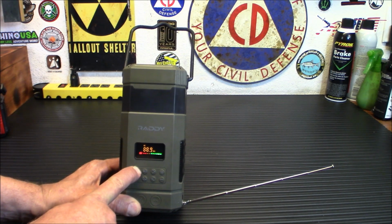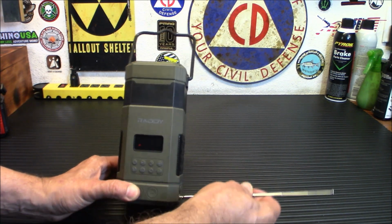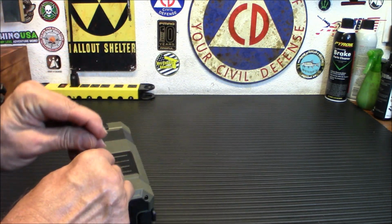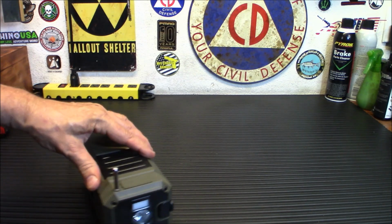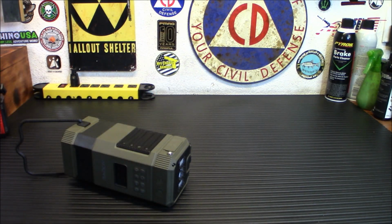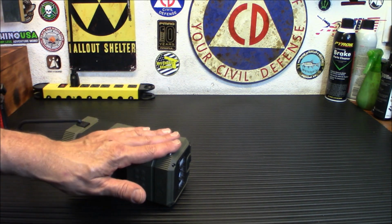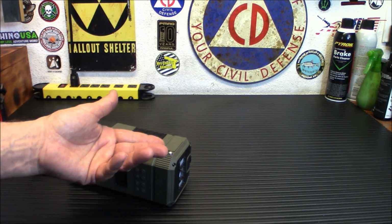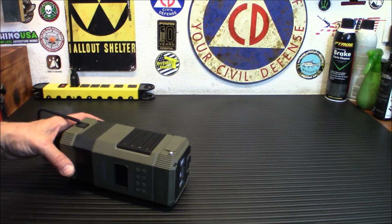And I want to show you that this not only has that, but it also has a very powerful flashlight on it. Actually pretty respectable. I do want you folks to know, be careful with this. You got to give it a good shove down. It was really weird. When I got this radio, I'm like, where's the antenna? Because that looked like a little screw to me. It didn't look like an antenna. So that's the antenna on it.